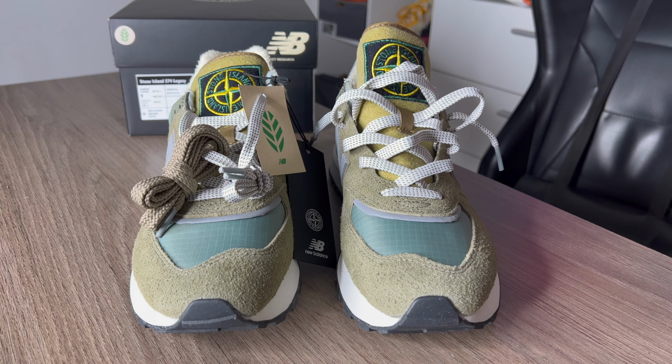All right, coming towards the back of the shoes, it says New Balance in black, and then the background is in gray. Once again, that is 3M material. We see a little bit more of that suede like material, and then we see the back tabs of the shoe, and then we see the gray bottom.